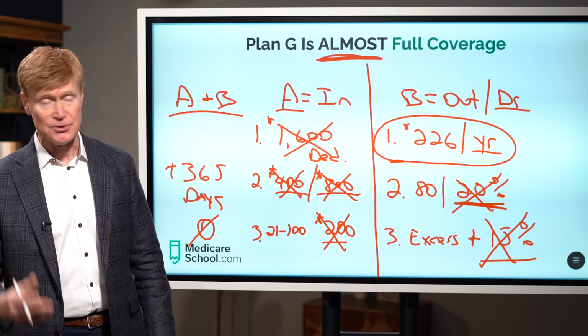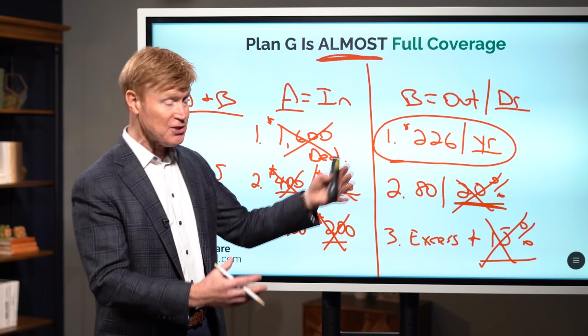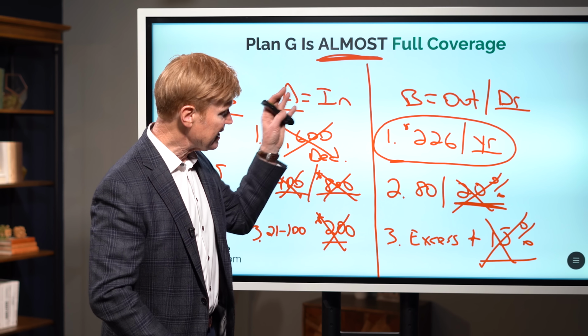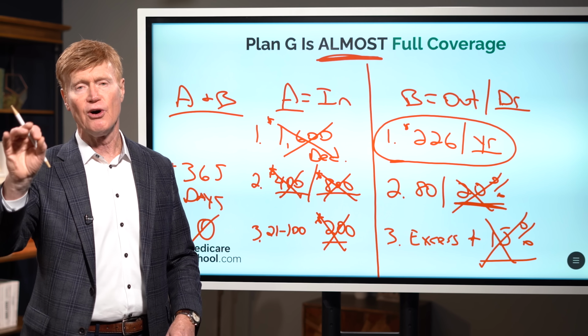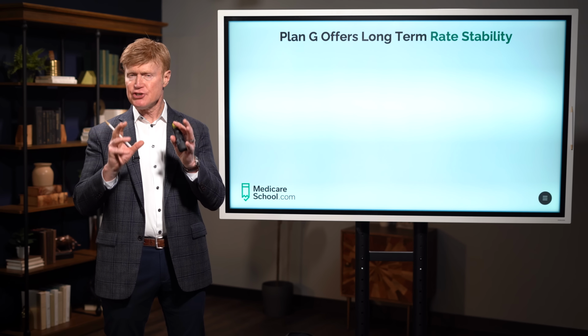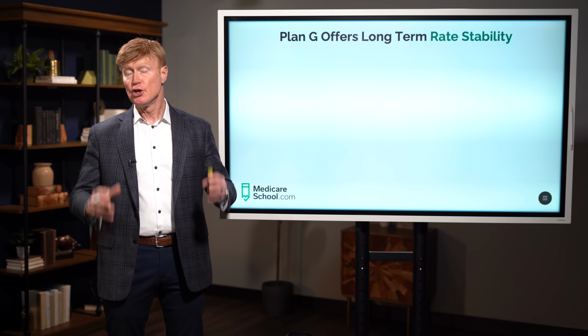So as you can see, that's why I'm saying people like the G, because it's almost full coverage. We know exactly what we're going to be responsible for on an annual basis. Whatever the B deductible is going to come out of my pocket. And after that, as long as Medicare pays first, G plan fills in all 5 of the 6 gaps that remain.